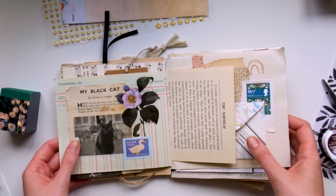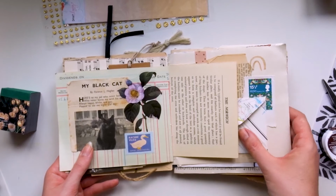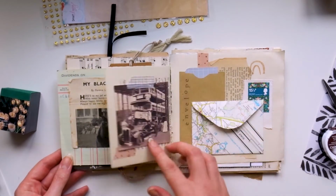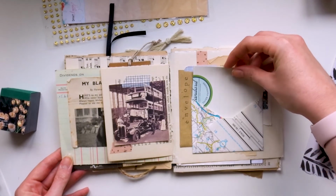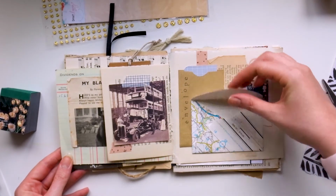Then this is the spread for envelope, so obviously the left is kind of sitting on its own, and then you get the envelope prompt when you turn the page on the right, and then there's 2 places for my journaling there.